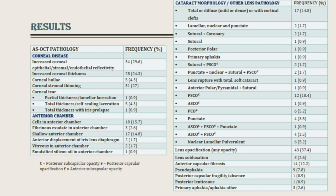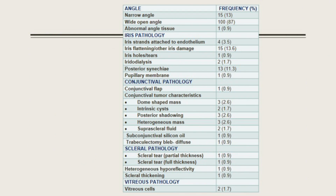So these are tables depicting the corneal pathologies, anterior chamber pathologies, and the various cataract types presenting to us. Any lens opacification was found in 37.4% of our cases, along with other pathologies of the angle, iris, conjunctiva, sclera, and even vitreous cells could be visualized.